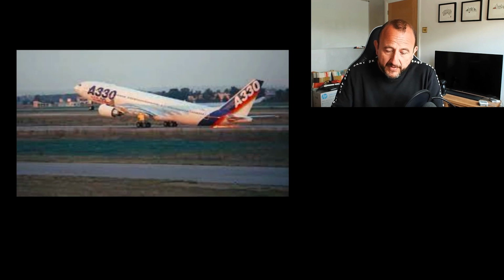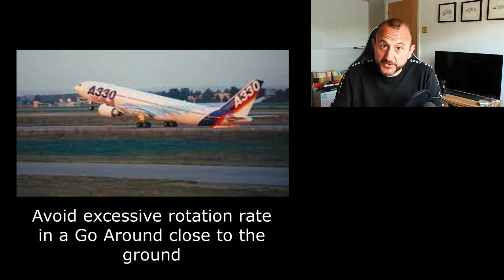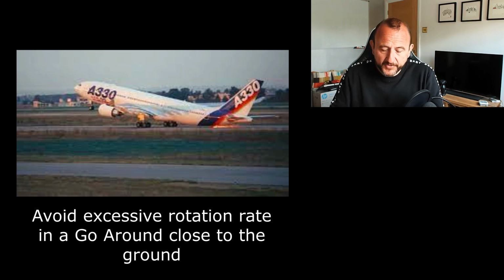Avoid excessive rotation rate in the go-around close to the ground. This is talking about the go-around close to the ground here. When the flight crew initiates a go-around close to the ground, they must avoid an excessive rotation rate to limit the risk of a tail strike. The flight crew must wait until the aircraft is safely established in the go-around before retracting the flaps by one step and then raising the gear. I cover this in the bounce landing technique.